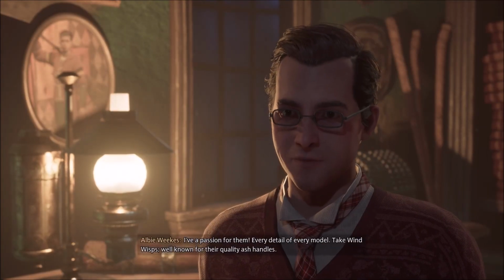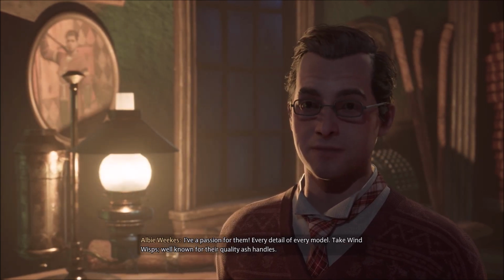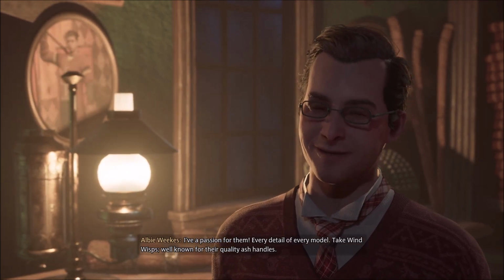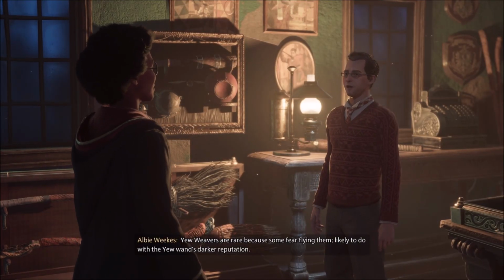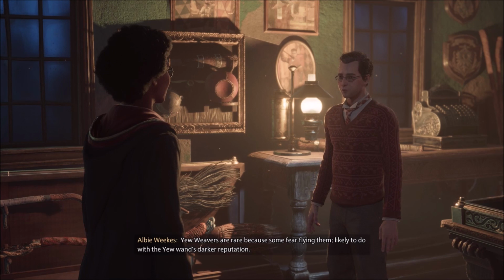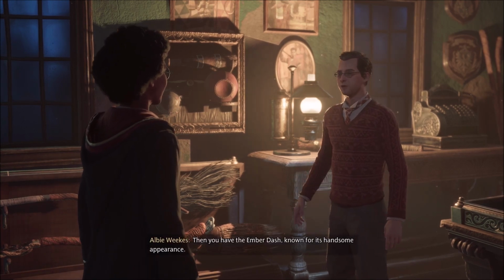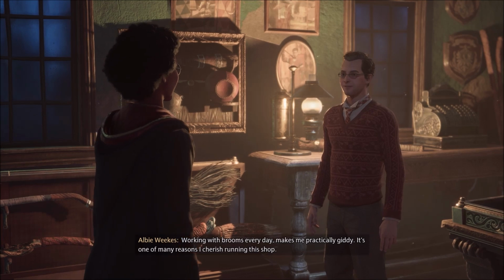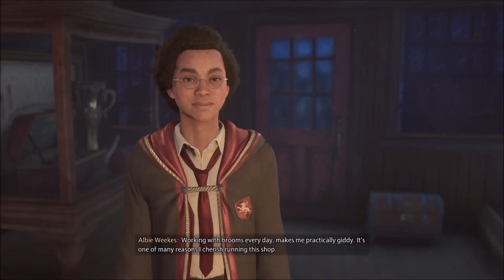I have a passion for them. Every detail of every model. Take Wind Wisps, well known for their quality ash handles. U-weavers are rare because some fear flying them, likely to do with the U-wand's darker reputation. Then you have the Ember Dash, known for its handsome appearance. Working with brooms every day makes me practically giddy. It's one of many reasons I cherish running this shop.